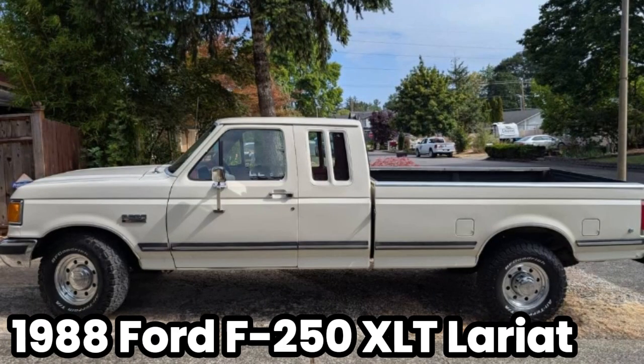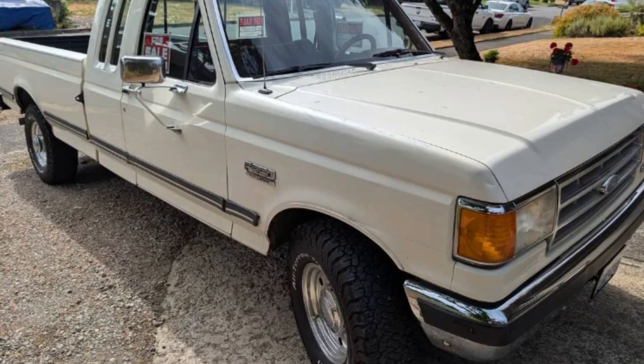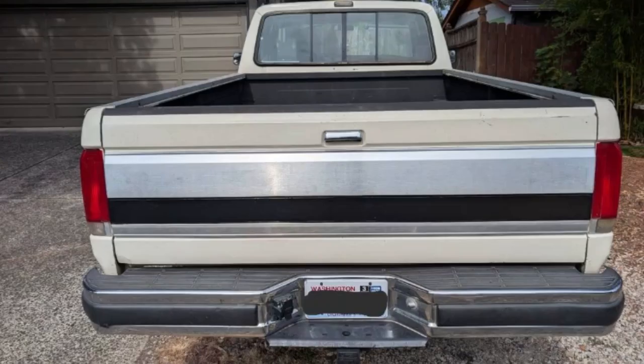Number 11. The 1988 Ford F250 XLT Lariat, priced at $4,500, located in Vancouver. Up for sale is a very well-kept 1988 Ford F250 XLT Lariat, a truck that shows exactly why Ford's heavy-duty lineup earned a reputation for strength and reliability during this era. Under the hood sits the factory 460 cubic inch, 7.5-liter V8 engine, fuel injected from the factory for improved dependability and performance. It's paired with a C6 3-speed automatic transmission, sending power to the rear wheels, making a strong and straightforward hauler that's built to last.